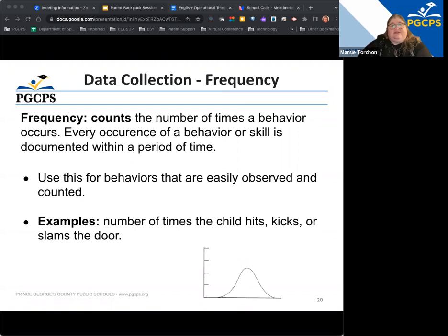So one of the pieces of data collection that we talk about are different types of data collection. And this can go on at the school level, it can go on at home. It depends on what you're counting and how the behaviors are occurring. That helps you decide which method is used to collect the data.